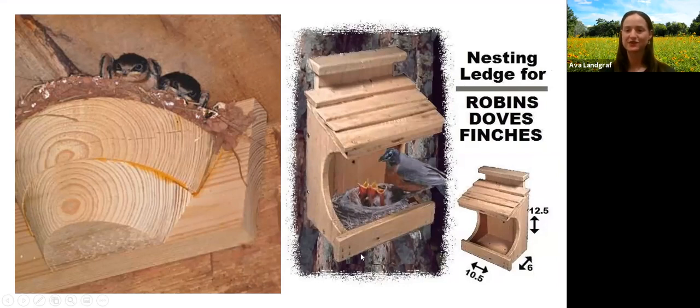This one with the robin is really cute. This could be a really good one if you are in a more urban environment, but you want to invite a robin into your yard to raise its babies. This is a really nice design. And then this little thing here on the left is so cute. It's a little cup nest that can be used by barn swallows. So there are options for nest boxes for different bird species.